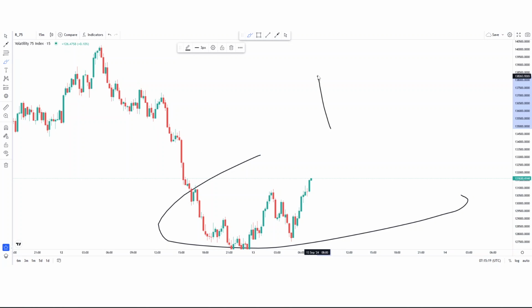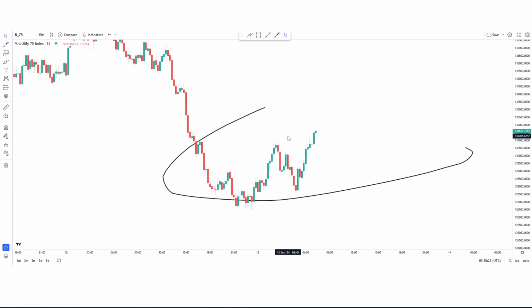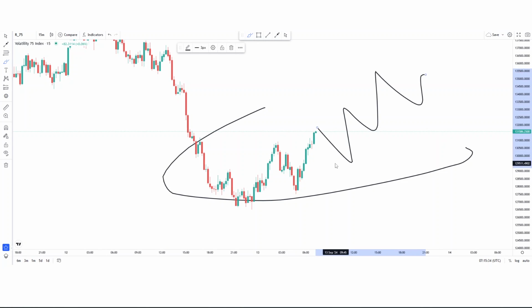We can see that we already have lows and highs which are beginning to form. If you can see here, we already have higher highs and higher lows. So it tells us that the market is likely going to move in some kind of an upward channel like that. So you can trade this as your trend.